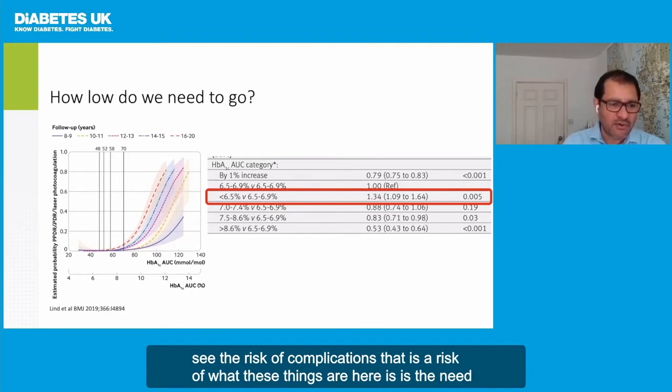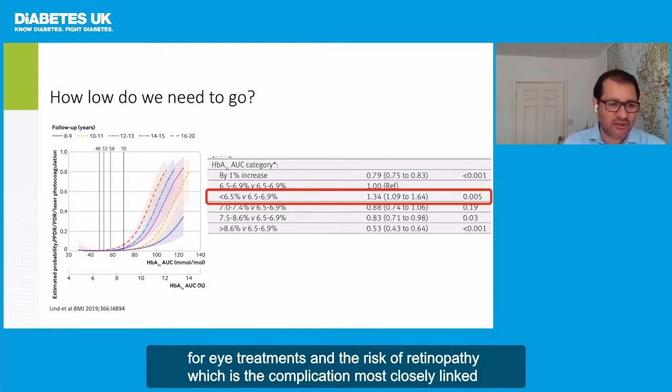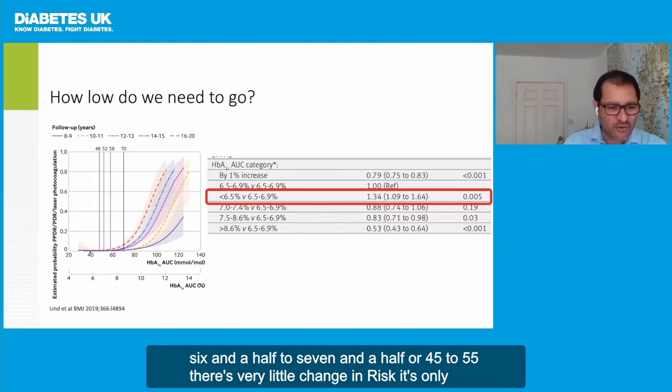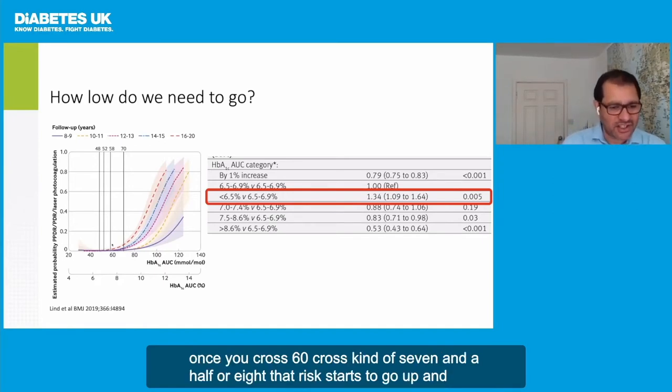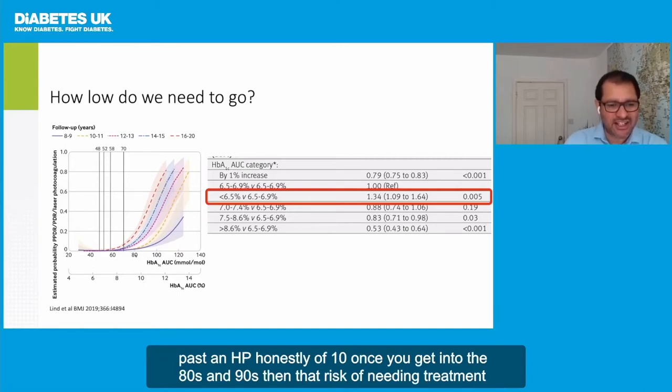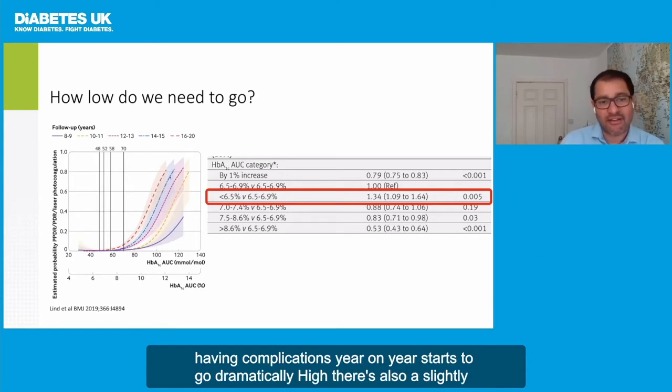That is the risk of the need for eye treatments and the risk of retinopathy, which is the complication most closely linked to your sugar levels. And you can see there that as you stay between an A1C of 6.5 to 7.5, or 45 to 55, there's very little change in risk. It's only once you cross 60, cross 7.5 or 8, that risk starts to go up. And the different colors are just how long people have been followed up. And you can see once you get past an HbA1c of 10%, once you get into the 80s and 90s, then that risk of needing treatment, having complications year on year, starts to go dramatically high.